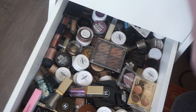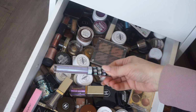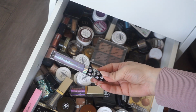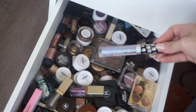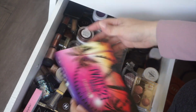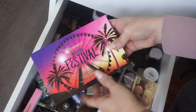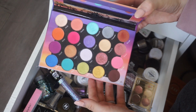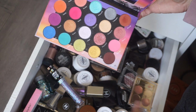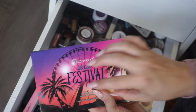As far as eyeshadows, I had pulled out this Wet n Wild liquid catsuit, and this one was in the color Goth Tears. It's just a liquid eyeshadow. The reason I had pulled this out last week is because I ordered this BH Cosmetics Festival palette, which I stinking love. I'm going to use this as my palette this week. It is so beautiful, but I do want to pull maybe a single shadow or maybe a duo or a small palette that has some blending shades, but I love this palette.